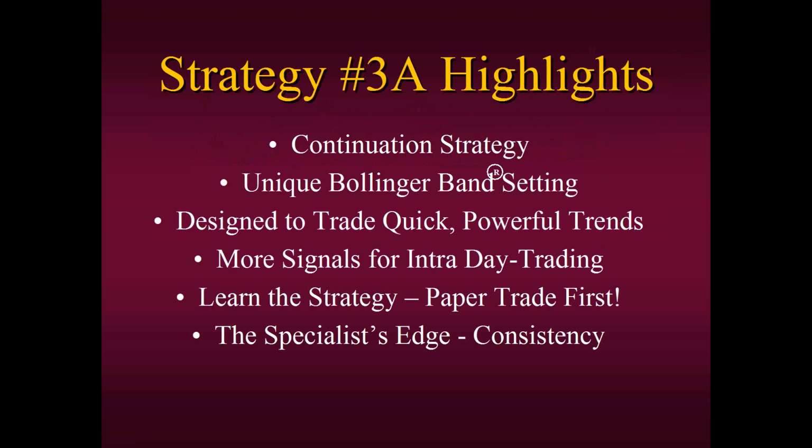It's designed to trade quick, powerful trends. Now, when we say quick, it's all relative. You can be trading this on a weekly time frame, the way I showed you in the euro dollar, or you can trade it on a tick chart. But either way, it's designed to catch those quick, powerful trends. Obviously, if you're going to trade this intraday on tick or minute charts, you're going to get a lot more signals. So it's up to you.